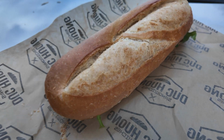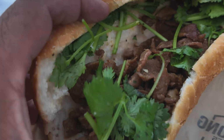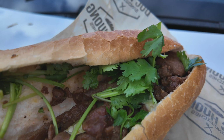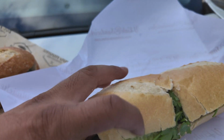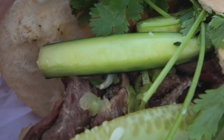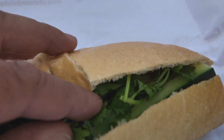All right, so this is the Duc Hung sandwich. Let's take a look inside. All right, so again, I got the grilled pork. So it's basically just got grilled pork, cilantro, some cucumber in there. And then this is the Elin sandwich, same thing. Grilled pork, some cucumber in there, and cilantro. They actually cut it in half for me. All right, so first we're gonna try the Elin sandwich.